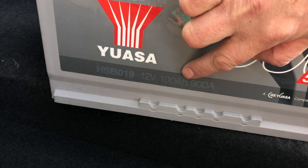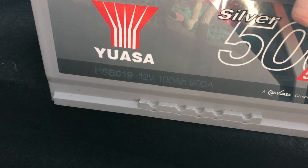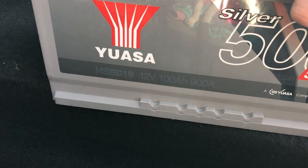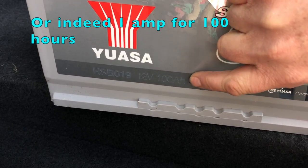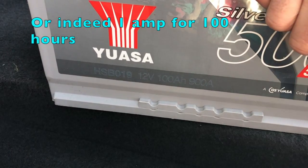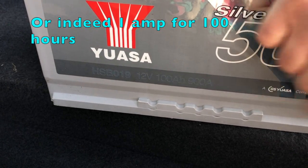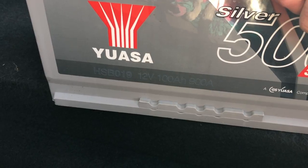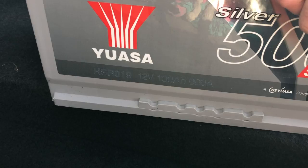100 amp hour, you can see that it's a bit reflective. 100 amp hour is how many amps this can deliver over a period, so 100 amps in an hour, and 900 amps is the maximum cranking amperage, sorry, so the current that it can put out really rather quickly if it needs to for things like the starter motor.